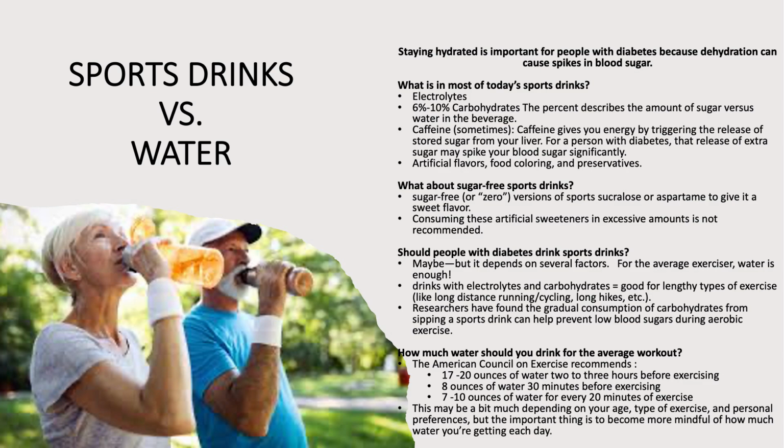Caffeine can be also listed in some of our sports drinks. This is where we want to take a little bit of caution as well, mainly because caffeine gives you that extra burst of energy by releasing glucose in the body. So it can actually spike your blood sugars quite significantly. We'll watch out for that.